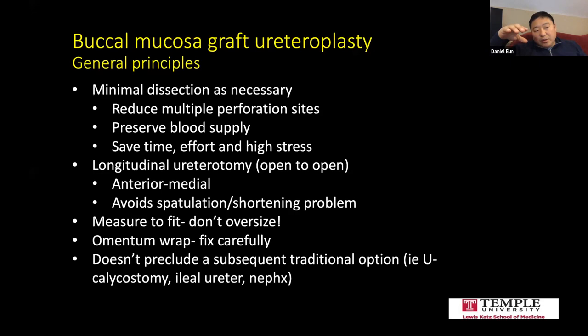I get a lot of these questions, do you do it ventrally or dorsally, kind of thinking about the penile urethra, and really anteriorly, because you have a line of sight on the robot to be able to sew the graft down anteriorly. It's much harder to do it posteriorly. And I would only advise to do it posteriorly if you don't have any omentum to use.